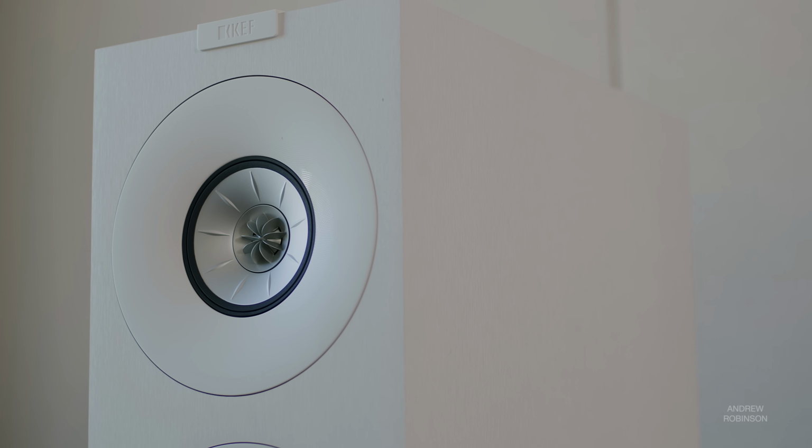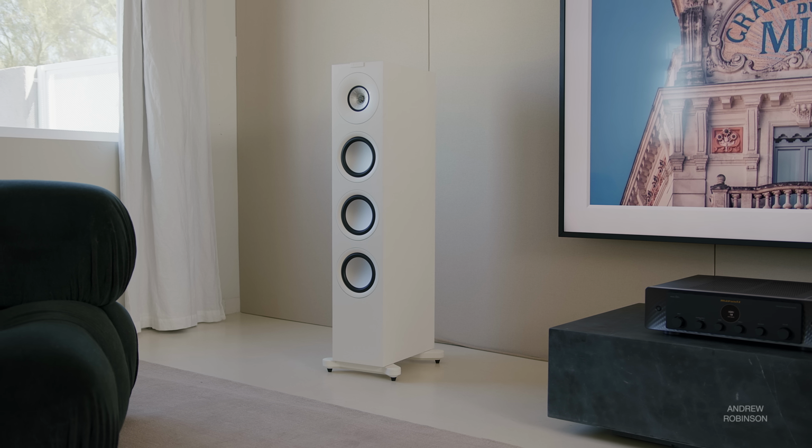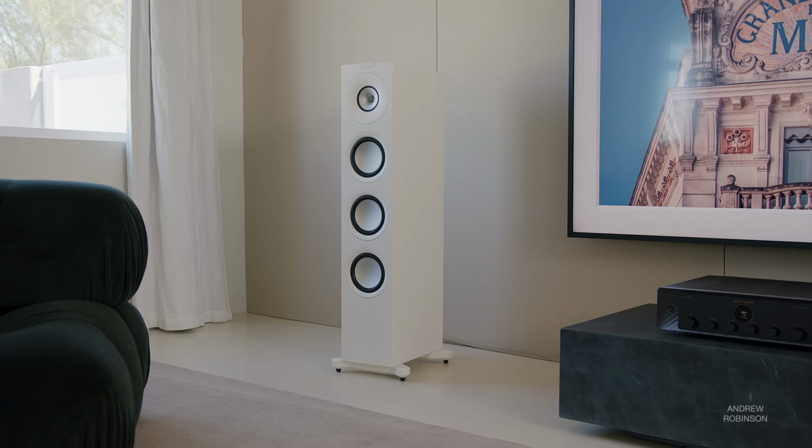The KEF's high frequencies, okay, these are not as rolled off as the POLK, so if you find the R700 too subdued, the Q11 META may be the answer to prayer. Dynamically, the KEF just has an easier time coming to life, which may save you money again when budgeting for an AVR or stereo amp.